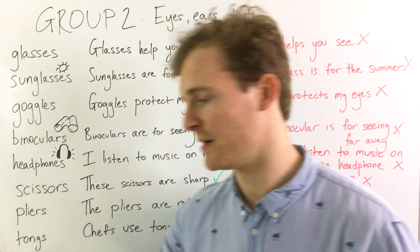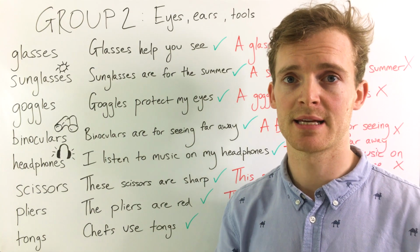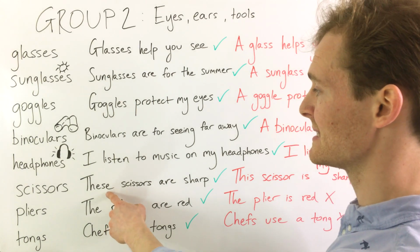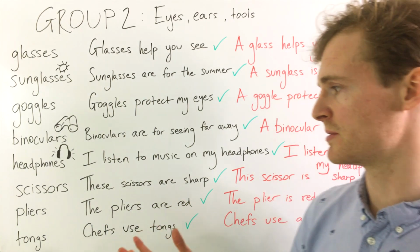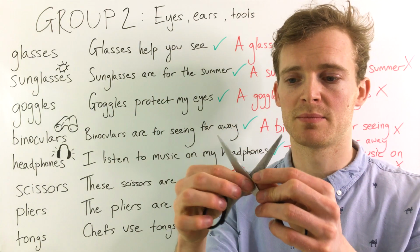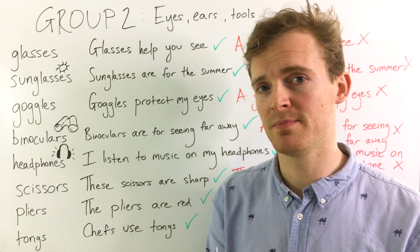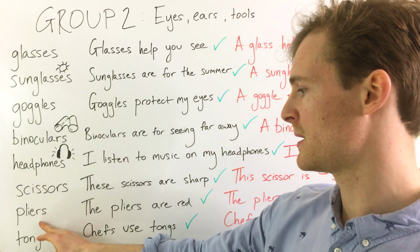So these are some scissors and we use them for cutting hair, cutting paper. These scissors are sharp. Scissors are made of two separate pieces held together by a pin, and that's why they're in the plural. It's one item, but it's made of two separate things. The same is with pliers.